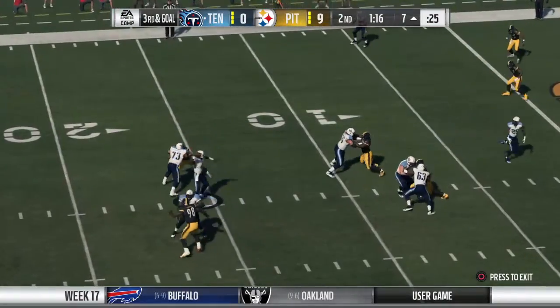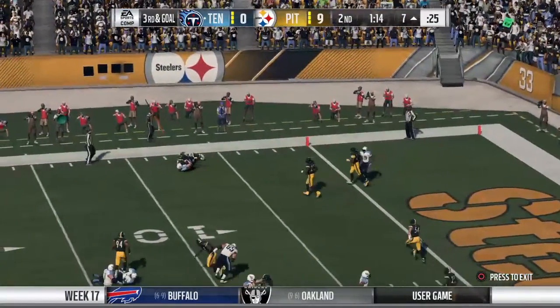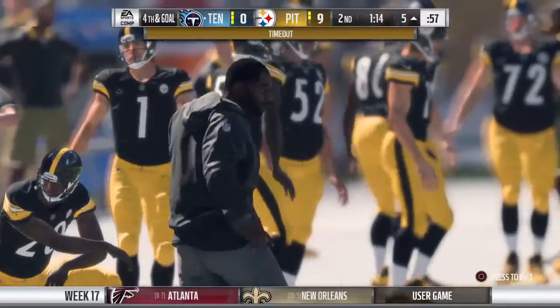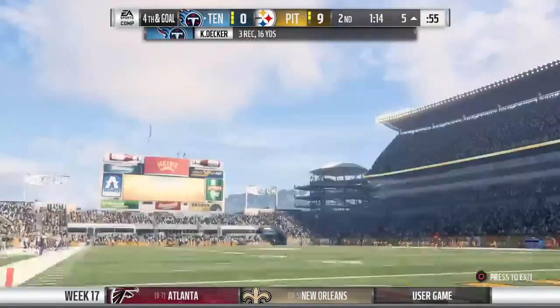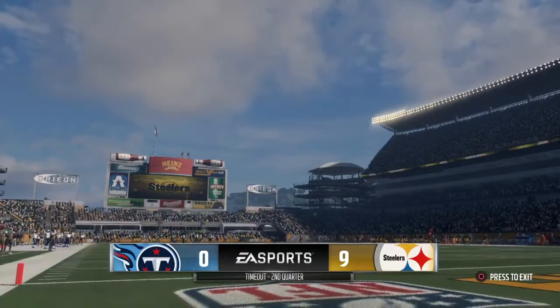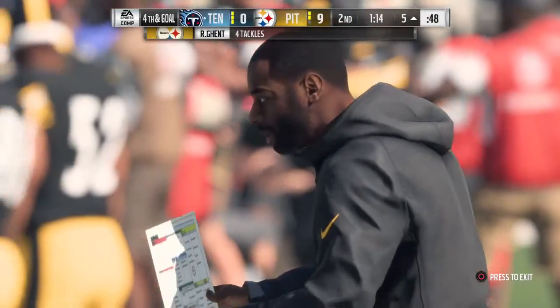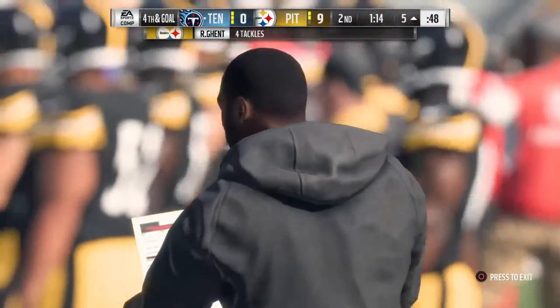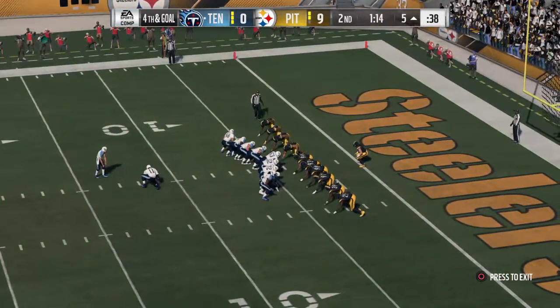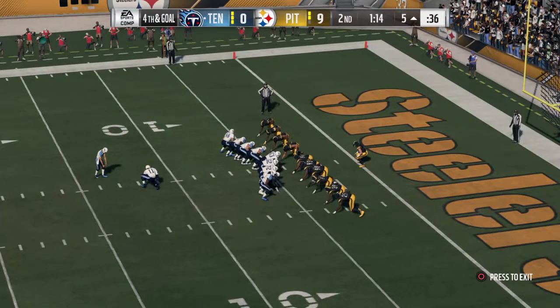Gray now operating from the gun. This will be caught at about the 6. Now the Steelers put a stop to the action with a timeout defensively. It's just their first, so they'll have 2 remaining here before we get to halftime. All right, so the timeout over and all 11 men back out onto the field for the defense.